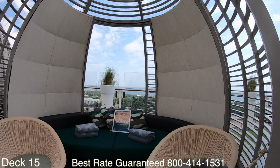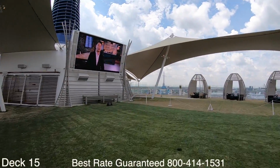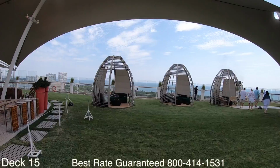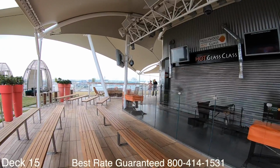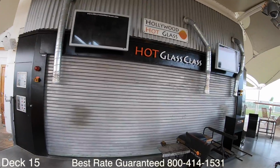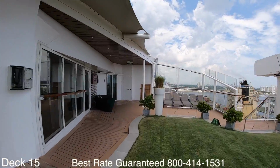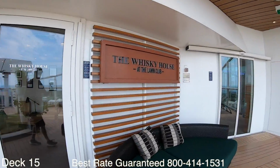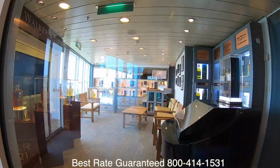You can head on over here toward the middle and check out the screen. There's a lot of fun events and activities, so make sure you come and check out this area. Especially because you're going to want to check out the hot glass show. You can check out a master glass blower demonstrate the craft. Then head on over to the whiskey house and get yourself a nip of premium whiskey.